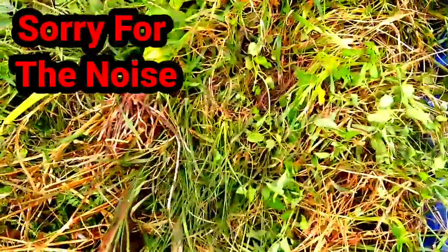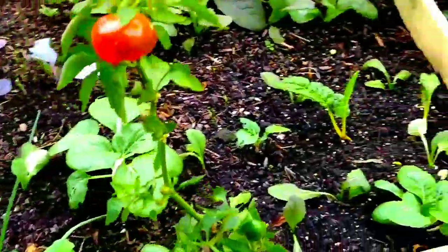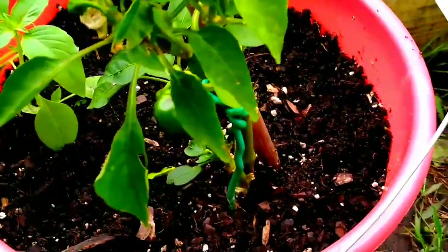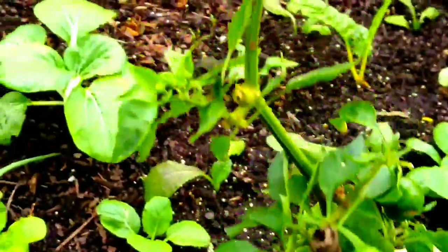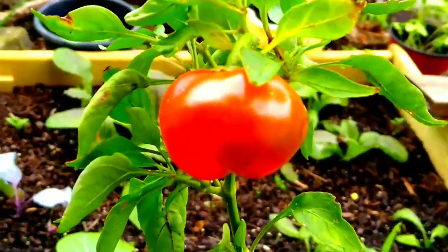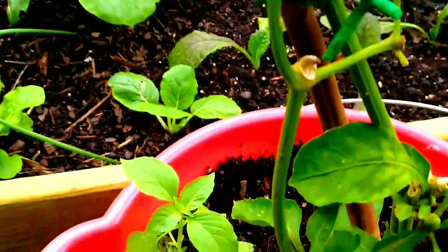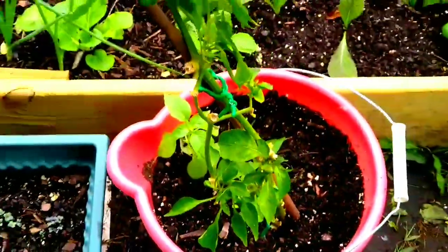All right. Now I gotta get this in the trash. This is our little Pepper that we rescued. And there she is. She's doing really good. Yeah. Boom. She's getting there.